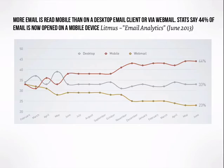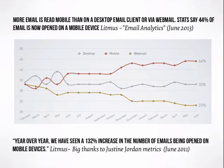Here's some other stats. More emails are read on a mobile device than on a desktop email client or via webmail. Stats say 44% of emails now open on a mobile device. 44%, almost half of email is opened on a mobile device, okay? Year over year, we've seen a 132% increase in the number of emails being opened on mobile devices. Do you think that's going to change, right? I don't, okay? Smartphones and tablets are outselling PCs, laptops, Macs, I don't care what it is, 3-1. That's not going to change.